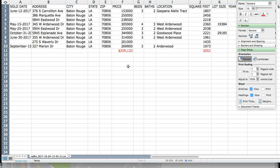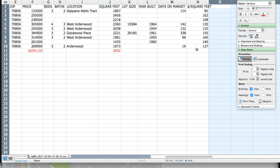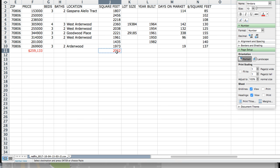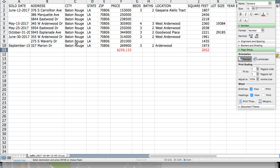So now I've got the cells that I'm most interested in. Where's my price per square foot? Right here. So the other thing I'm going to do is I'm going to copy this, Control C, Control V. This is my most important number here, 127, because this is my average price per square foot out of these 9 comps. Now what I'm going to do is I'm probably going to go in here now and just, out of these 9, find the best, like 5 or 6 maybe.